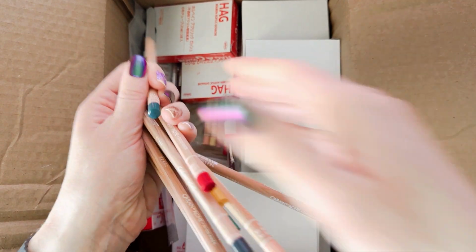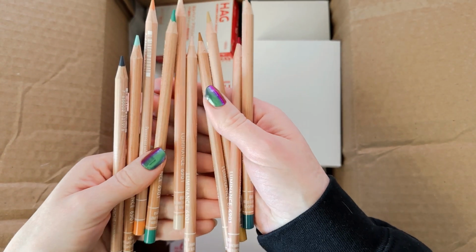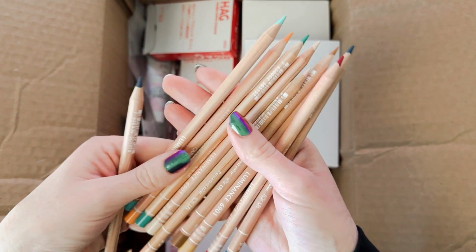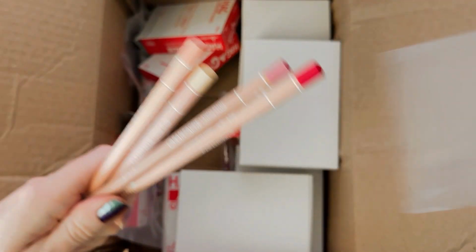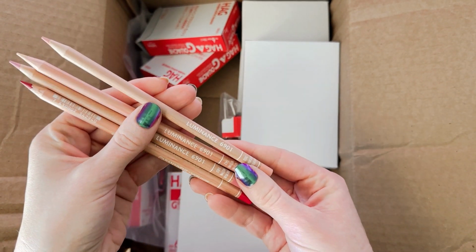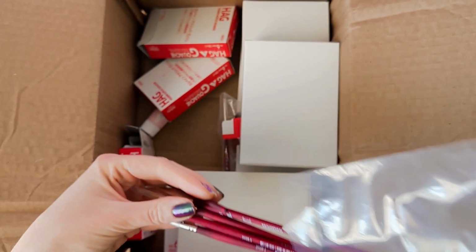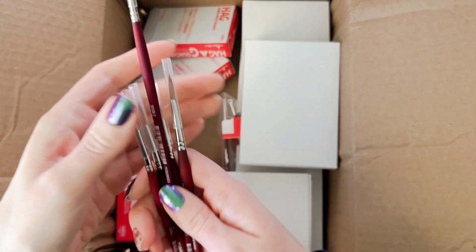So I recently placed a really large order at blick.com. I've shopped around with a few different art supply websites before, and this one tends to have pretty good prices on everything. They don't frequently have sales on the stuff that I buy, but the regular listing price tends to be a little bit lower, especially compared to in-person art stores. When I shop in person, everything is a lot more expensive, so I do prefer to buy art supplies online when I can.